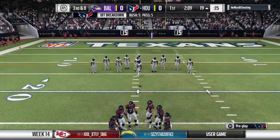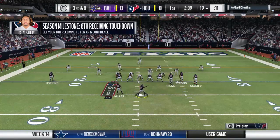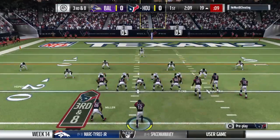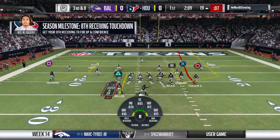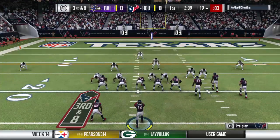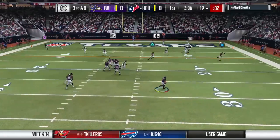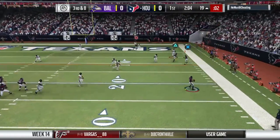It's been a pretty long opening drive. This will be play number 11 coming up on 3rd down. Play clock winding down. On 3rd down, Griffin eluding the pressure right.